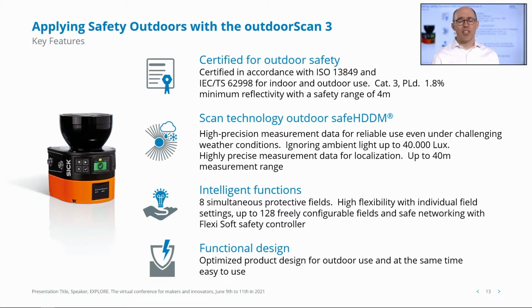The scan technology is also the same as our recent Microscan, just slightly different. We call it Outdoor Safe HDDM, and this is a little bit better algorithm to deal with rain, fog, to give you more reliability and availability in those kinds of weather.